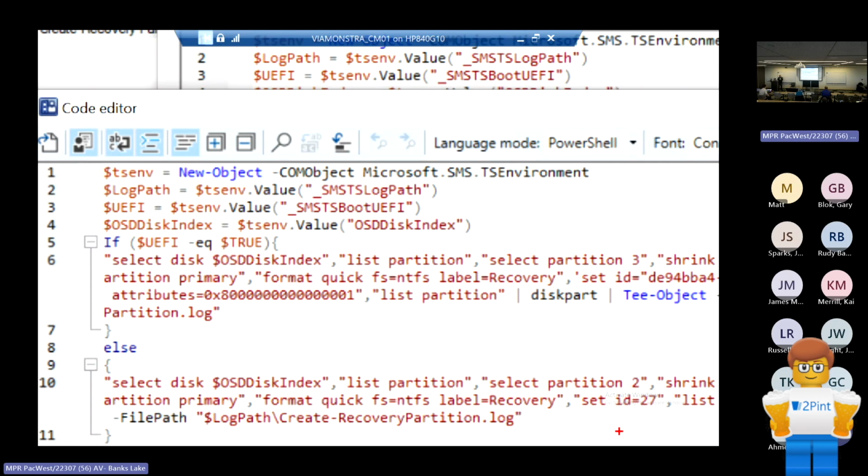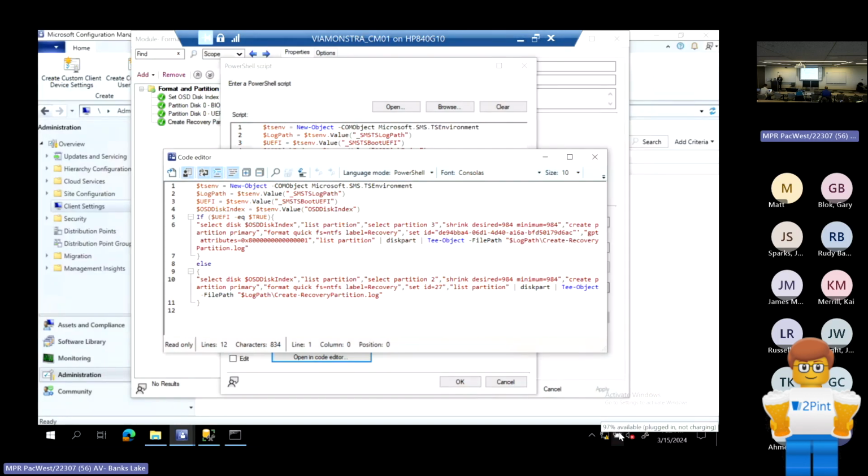So basically what this will do is it'll take the Windows partition, shrink it down 984 meg, and then create a recovery partition right behind it with the appropriate type and everything. I did recently find an issue after playing with some patched Windows PE media where the disk index isn't getting discovered properly. I have a suspicion I know what's causing the issue. So if you do run into that, that might be why this wouldn't work correctly. But patching Windows PE, as we'll see here in a little bit, is kind of critical.